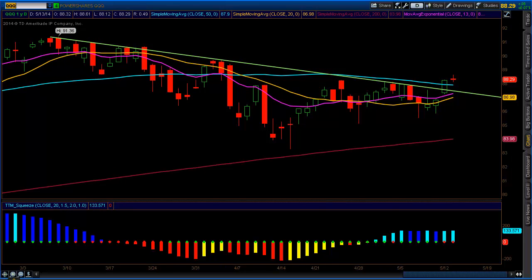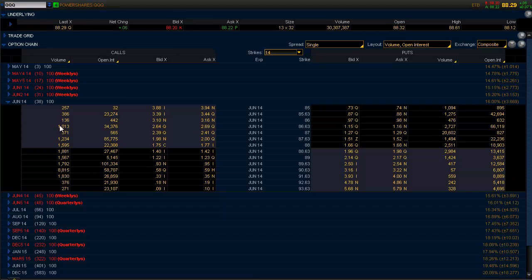So let's take a quick look at the option chain. I'm looking at June options now. Remember, this may take a few days. There are some funky strike prices here. You could go out a little bit farther. There is a huge open interest here at the 89.63 strike, which is kind of a weird number. Don't ask me why it's like that. These are trading for about 95 cents.